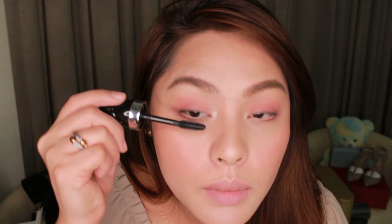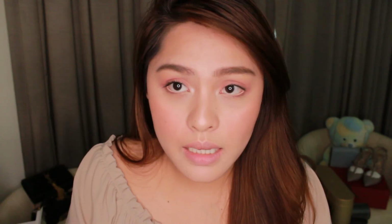Sometimes, guys, I use falsies, but a lot of times, not really. Maybe when there's an event, we can use falsies, but for everyday, no. So, let's apply our mascara. When I apply mascara, guys, it's very light only, because I want it volumized, but not clumping together. There, like that.